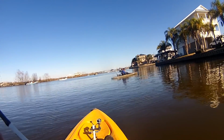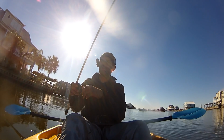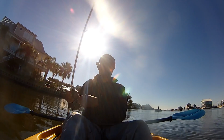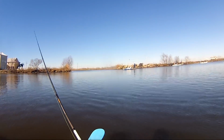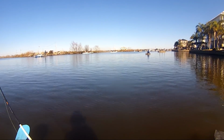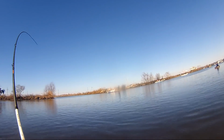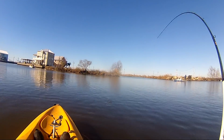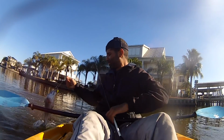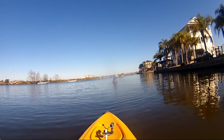Did the trout hit on the bottom? Really? Yeah, I had a few little taps, but I assume it's all like small rats. The guy in that flat, he caught like three, but he's fishing a real light jig head. He's fishing like a quarter ounce jig head. But they all been small. Caught another trout? That's a trout. Yeah, probably.